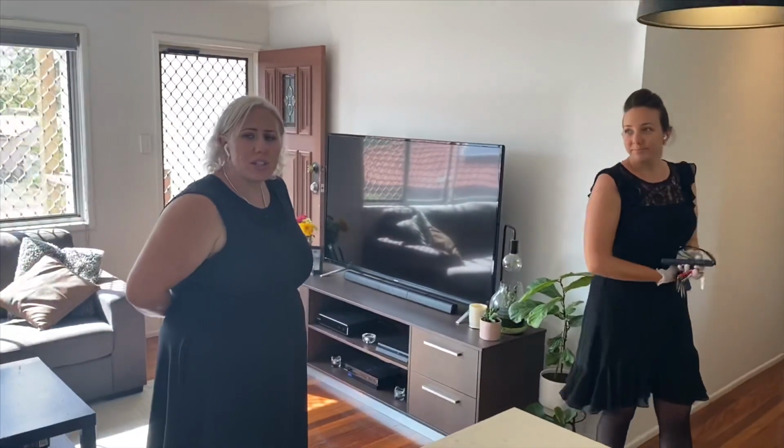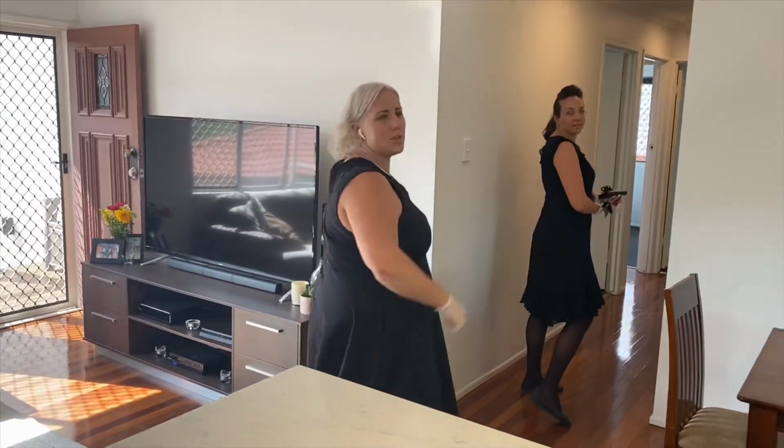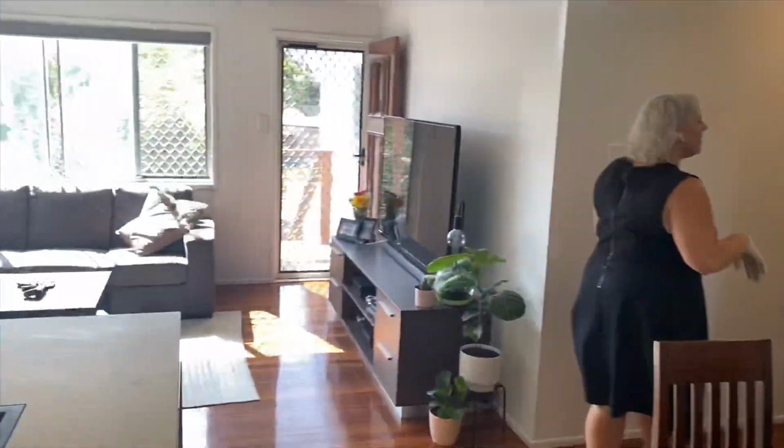So this has all been updated. You've got the downlights throughout, making it nice and fresh. Obviously updated kitchen. And then when we get through to the extra bedrooms and ensuite, you'll be really happy. Come on through.